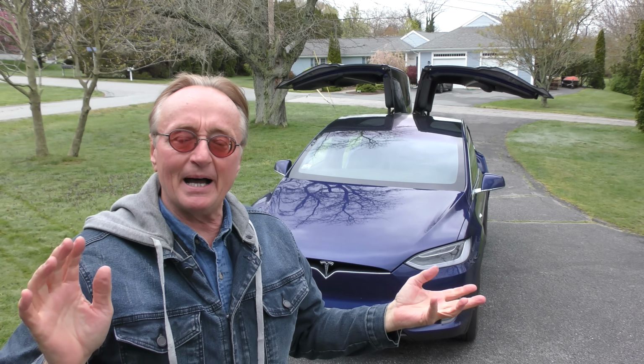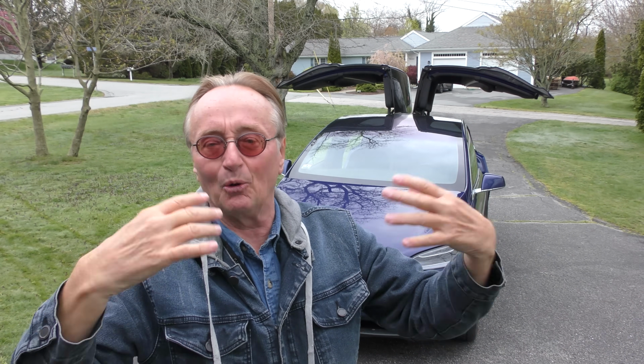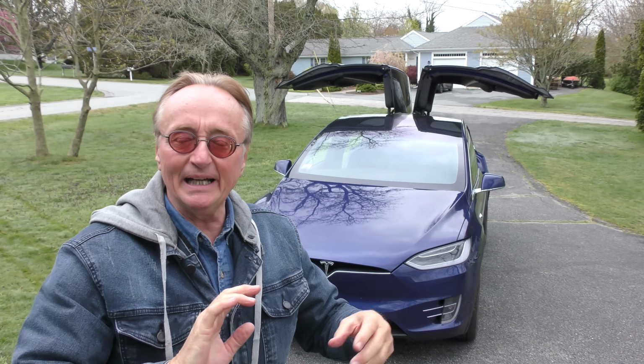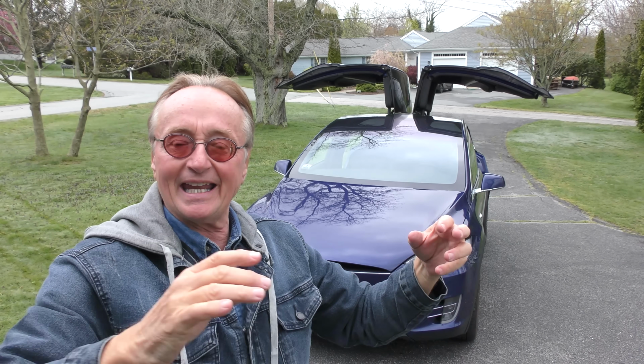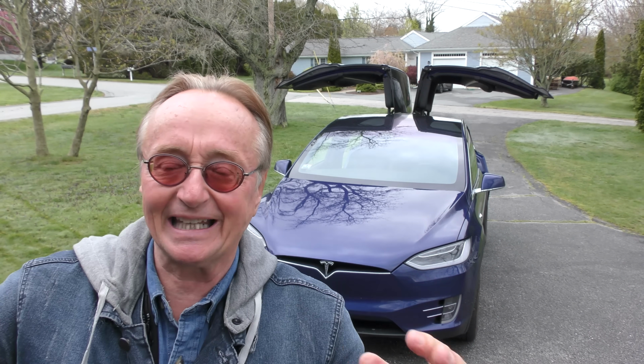Okay, what's that flying behind me? It's a Tesla Model X Gullwing. Now, of course, the company didn't give me one because they don't like me, but it's all for a charity. I'm making a video, so you don't have to worry. I actually have one now, and they can't take it away because they didn't have anything to do with it.